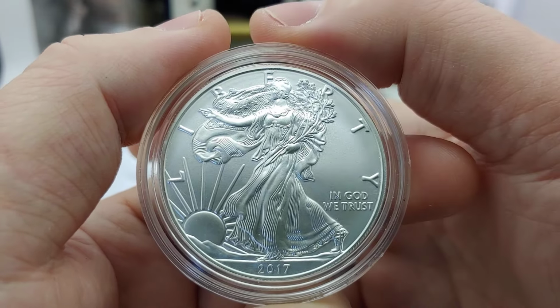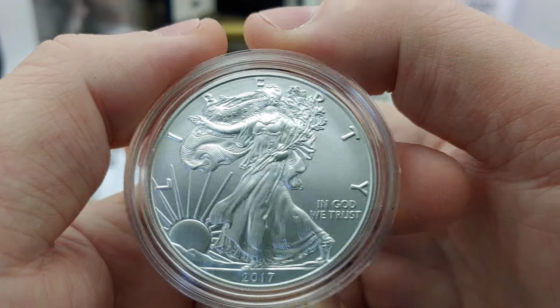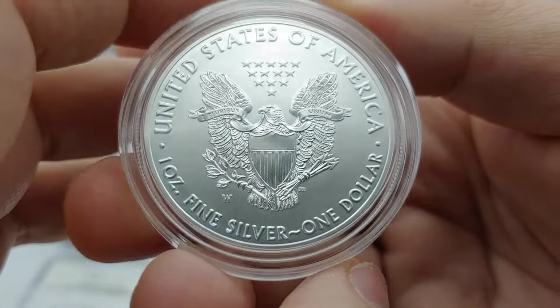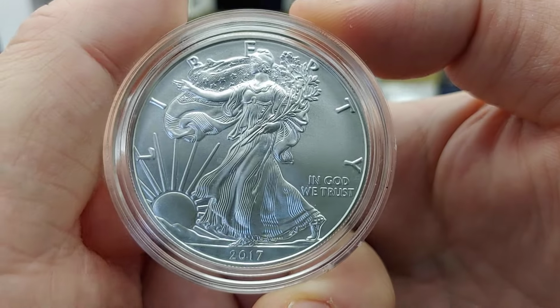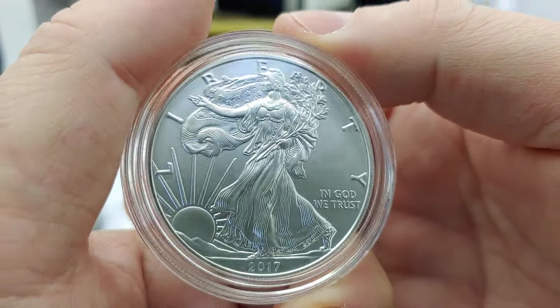So I think I picked this one up for $35 with free shipping, and it's a complete, fully burnished Silver Eagle. So it's not uncirculated. It was a special release from the U.S. Mint, and I'm asking, I think, $55 for this all day long. So I'm making an easy $20, and the coin is perfect.